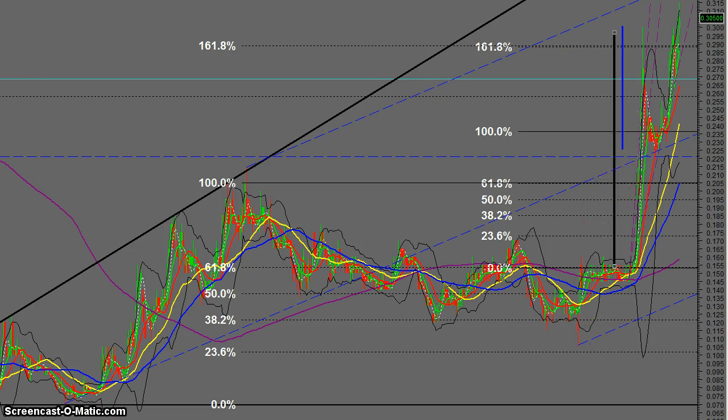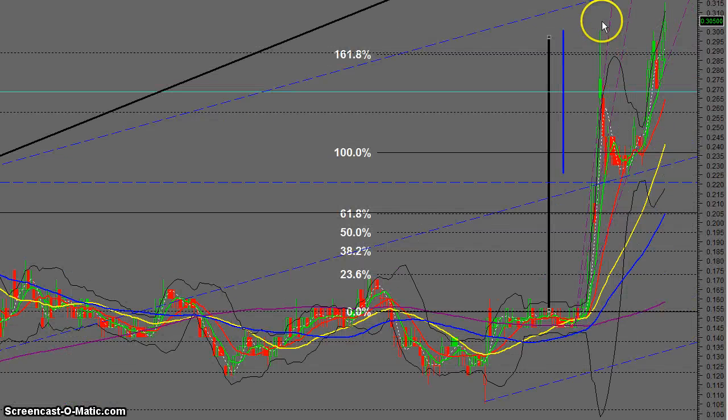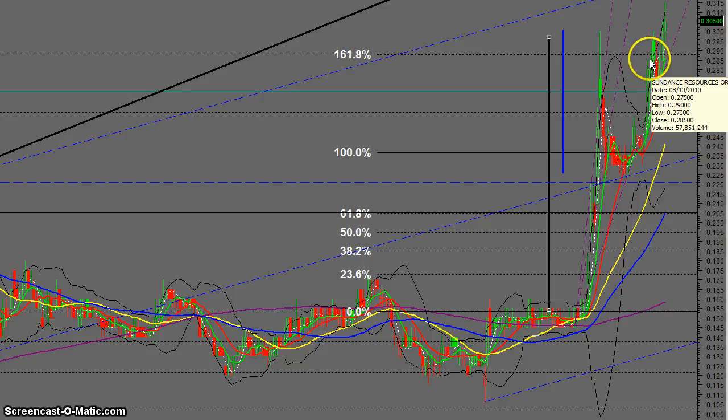What this little blue stick here is for is that some people have asked me if this is a cup and handle. I wasn't quite sure because of the amount of time it's taken, and the rules for cup and handles is 1 to 6 months. Well, this one's 3 days short of 1 month. So it could be a bullish cup and handle, so what we need to do, if that's the case, is just have a look and see what we can find out about it.